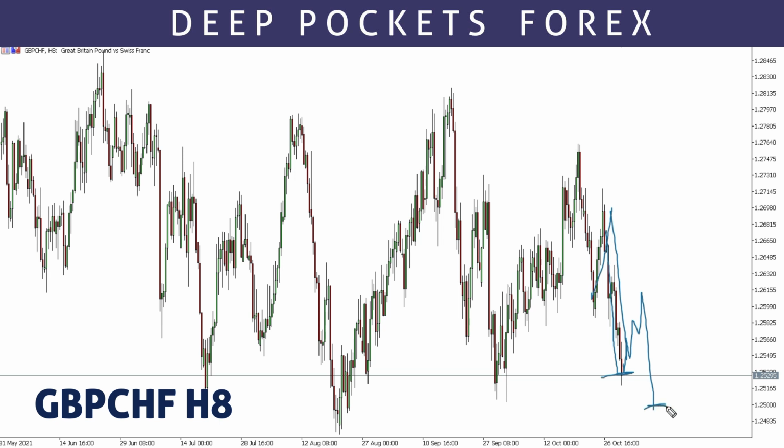That is what we can expect on GBP CHF. All this down push, this was expected and then this was forecasted. So let's move on to the next pair.